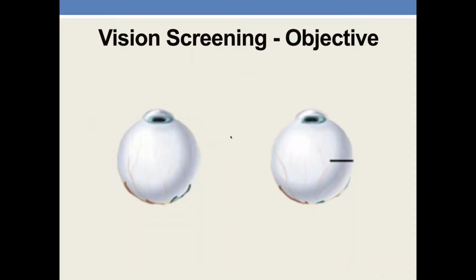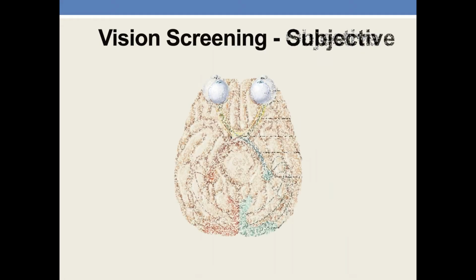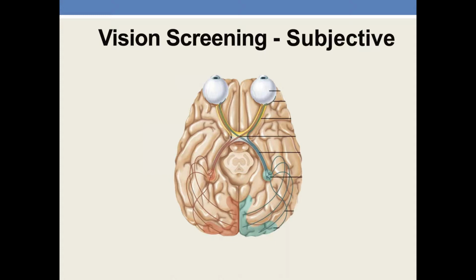If you think about this diagrammatically, those are the child's eyeballs, and that is what an objective vision screening is evaluating. It's measuring the child's eyes. However, a child's ability to see is comprised of much more than just the eyeballs. You have the optic nerve, you have the vision center of the brain, you have all of the wiring and the cognitive processing of the vision center of the brain. So a child's ability to see is not determined by just looking at their eyes. You have to look at everything in totality. That is what a subjective screening, in fact, does.